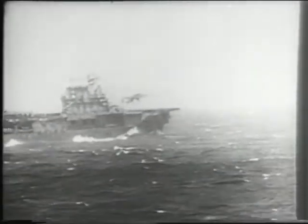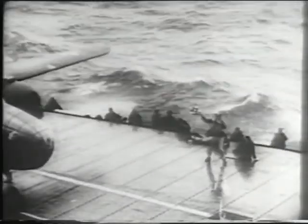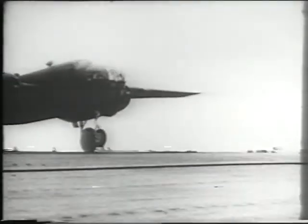Doolittle was the first to roll down the carrier deck and lift off over the sea. Then 15 more B-25s followed. Despite a couple of close calls, all the Mitchells made it off the wildly pitching deck of the Hornet and proceeded on to Japan.